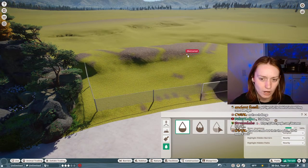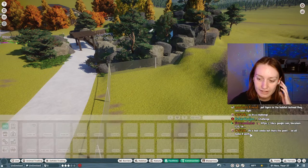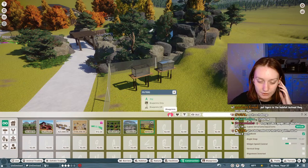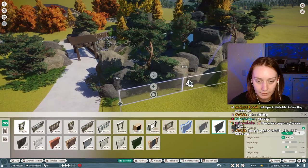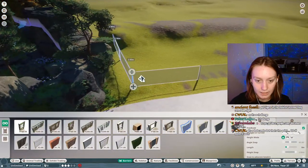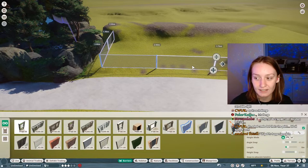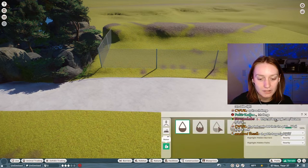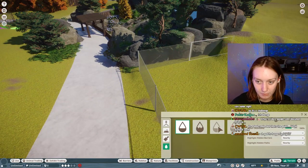What does obstructed mean? I need free build on for this. Hold on. I always gotta go back and forth between free build yes and no. Also, we need to do blueprints off. And we'll take this. Okay, it's a bad combo, but that's the point. Yeah, it's supposed to be a bad combo. This is supposed to be like a funny stream. Hopefully that comes across. Probably not. Okay. What the hell?